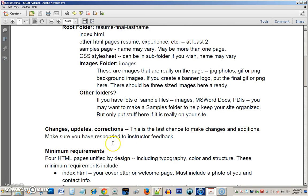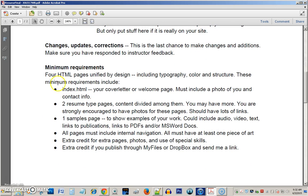Changes, updates, corrections. Make sure you've got everything up to date now. We're getting close to the end. Minimum requirements. Now, ask yourself, of course, do you want a minimum grade? Probably not. So you want to go beyond these a little bit. Yes, you got an index page, 2 resume pages, 1 samples page. All pages must include internal navigation. All have at least 1 piece of art.